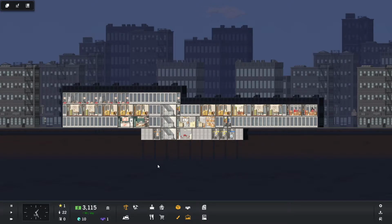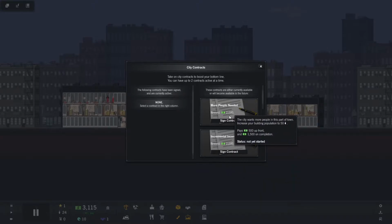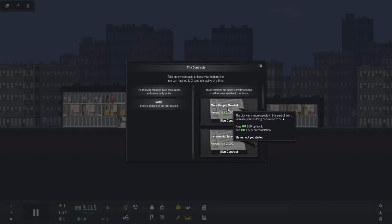Actually, now, while that's going on, where were contracts? Don't want a lender, want contracts. Where are contracts? Well, look, we've got 24 population and 0 visitors. Okay. Contracts. There are two. Oh, they look like there's quite a few, actually. Oh dear. More people. What do we need? Increase your building population to 50. Double it, basically.